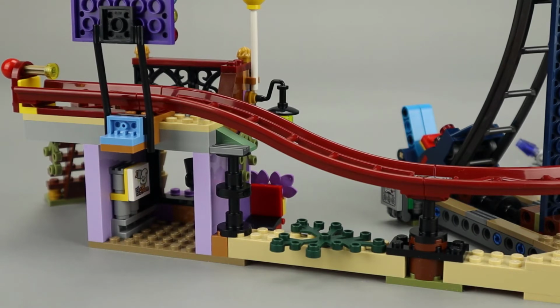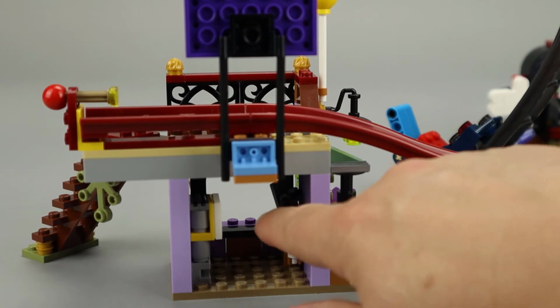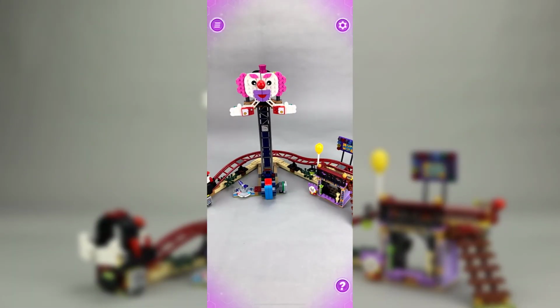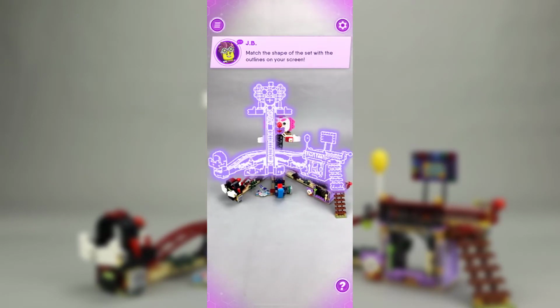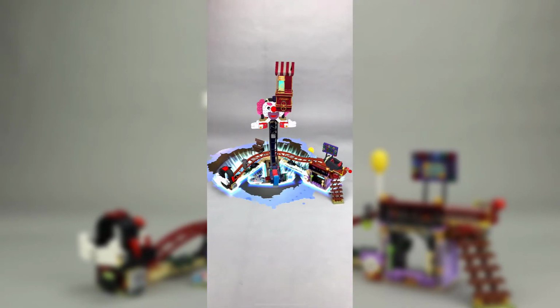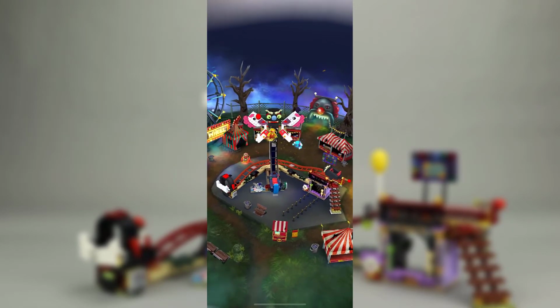With a little ice cream soft serve station, as well as a little TV monitor back here in the corner. Let's take a look at how the application interacts with this set. So first thing you need to do is scan the set. So there it is, it detected the set and plays this nice intro scene.